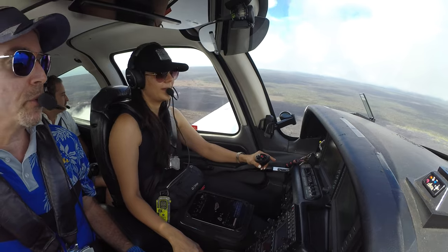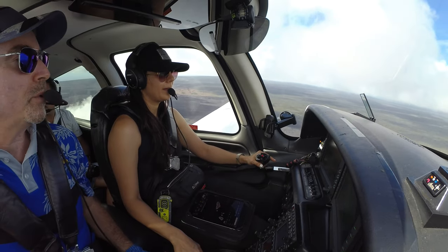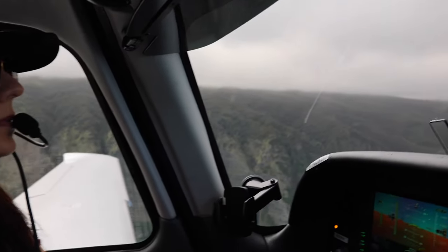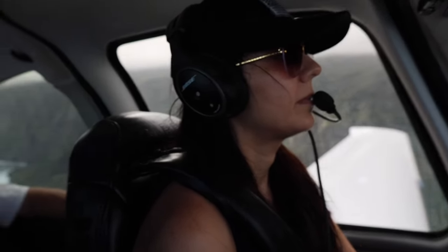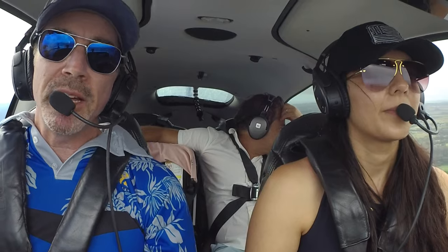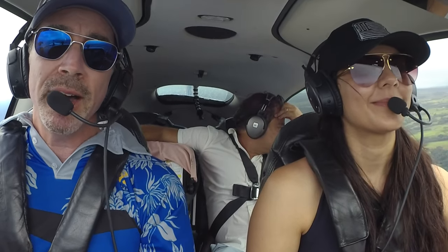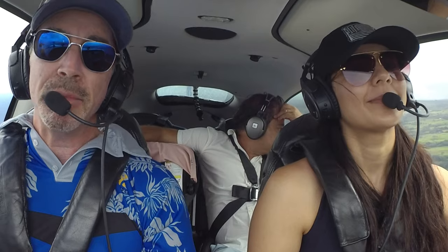Okay, your controls. We are going due north, and we'll go to 65% power. So we just wrapped up lunch in Hilo, and she got her first rain flying today, some good air traffic control communications, and now we're on our way to Hana for touch and go, and then back to Maui.